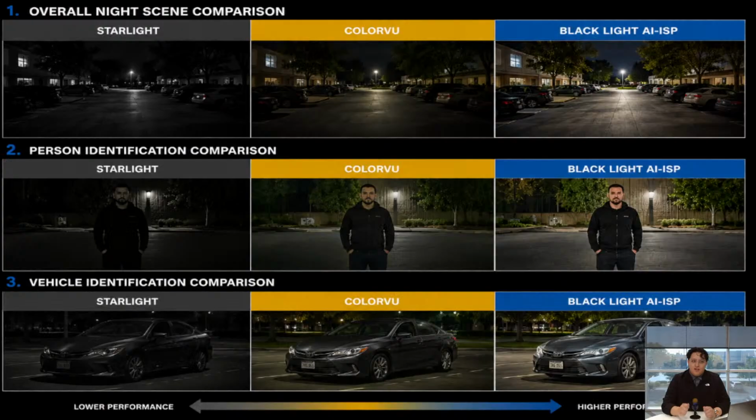Next slide. So, let's look at these images. The same scene, the same person, the same vehicle, the same conditions. Now, when you look at these images, don't focus on which one is brighter. That's actually the wrong question. The right question is, if something happened tonight, which image would I want to hand law enforcement tomorrow morning? Which image gives me the best chance of identifying the individual? Which image gives me the best vehicle detail? Which image gives me the most usable evidence?